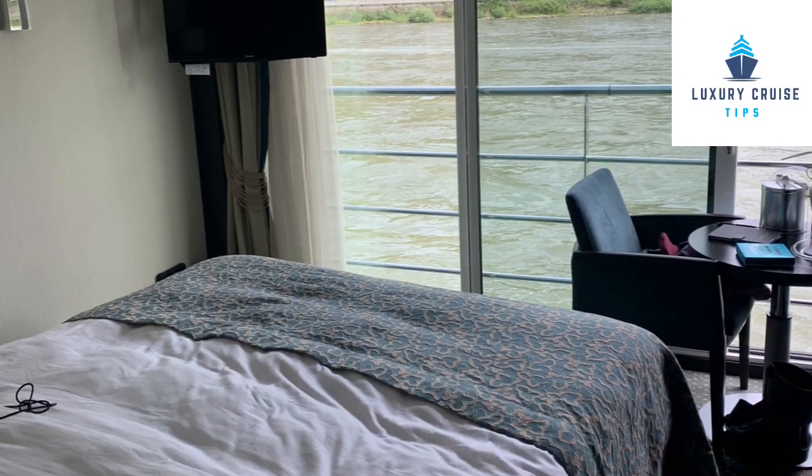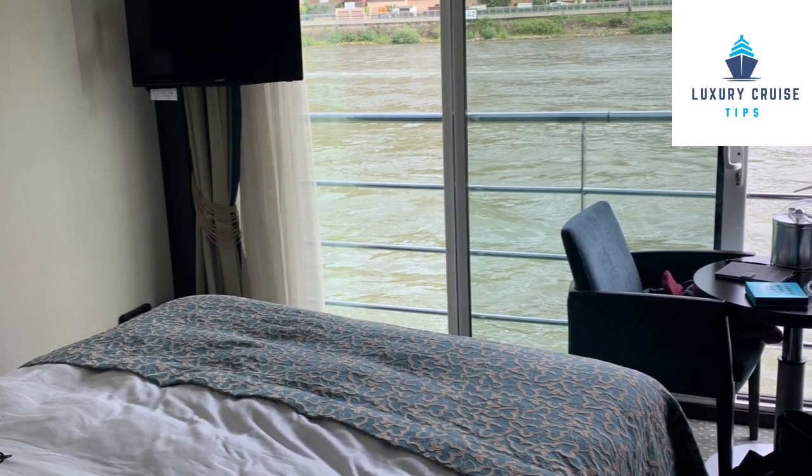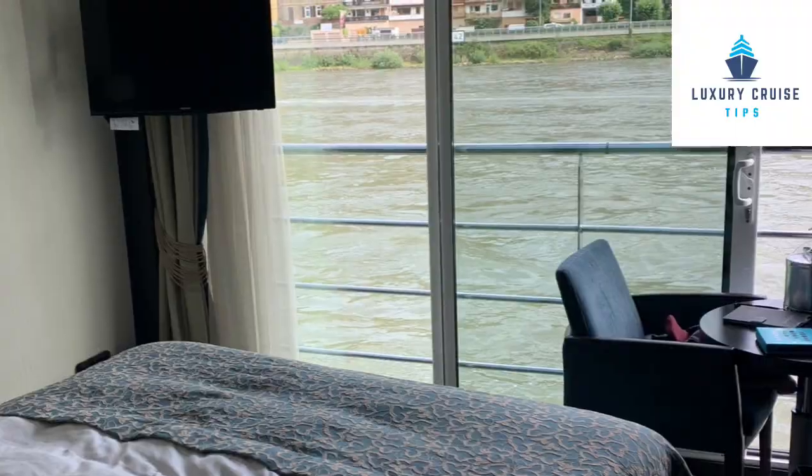Another great reason to cruise on Avalon, specifically on the Tranquility 2, is the cabins. Two things you want to look for in the cabins. One is the position of the beds. As you can see, it's just great. You sit in the beds and you can look out on where you're going. It's one of the only river cruise lines that has this feature. I think it's a great feature, so you're staring outside versus into the cabin.